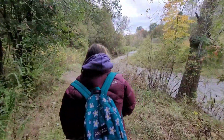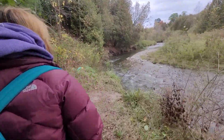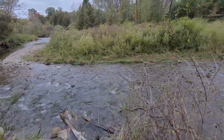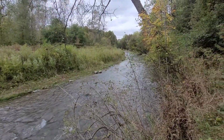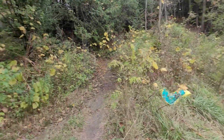Now do you hear the train? Yeah. All right, let's keep going. Back on the trail.